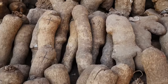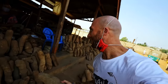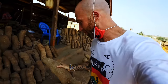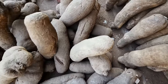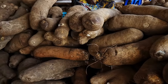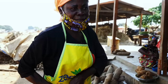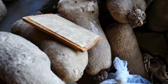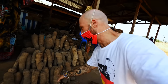Market. Hello. Hey, it's all right. Hi, good morning. Welcome. Morning. Thank you. Look how big this is. Wow. Huge. I love it. For me, yam, cassava all day. Are we buying some? Three for 10 cedis. Three for 10 cedis. But for example, this one, they are a bit bigger, so it's 20 cedis. Not so bad. So for this huge one, it's like $4. But he got a few small ones.